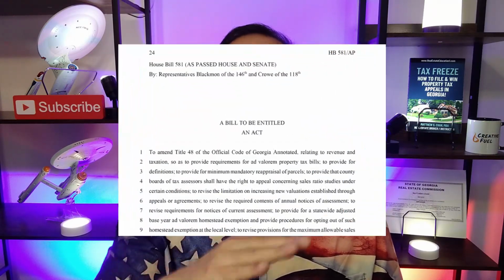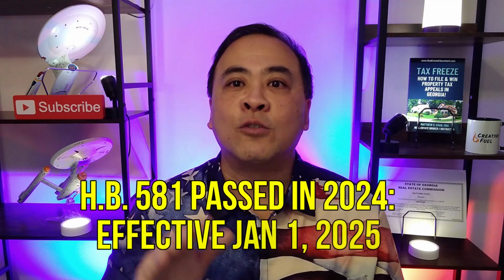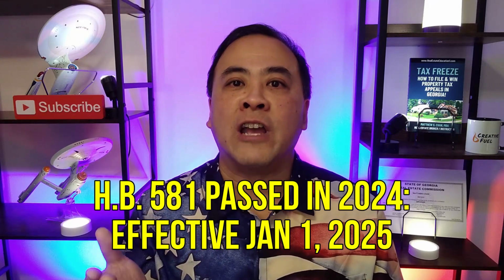Regardless of your situation, you need your annual assessment notice in front of you so you can fill out the property tax appeal form correctly. It's a minor point, but starting with 2025, the assessment notices might look somewhat different than prior year notices. That's because Georgia's House Bill 581 was passed in 2024 and took effect January 1, 2025. Now, I don't want to talk too much about the changes because it's really not relevant to this video. I don't want to stray off track, but just know that there might be some minor changes to the 2025 assessment notice.